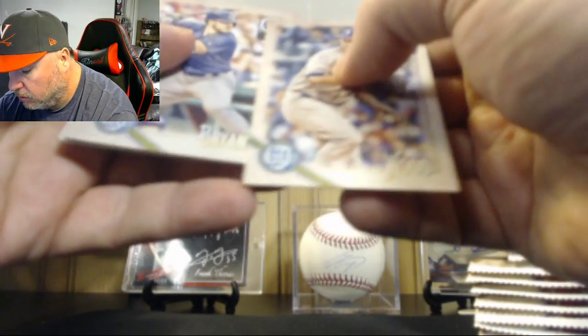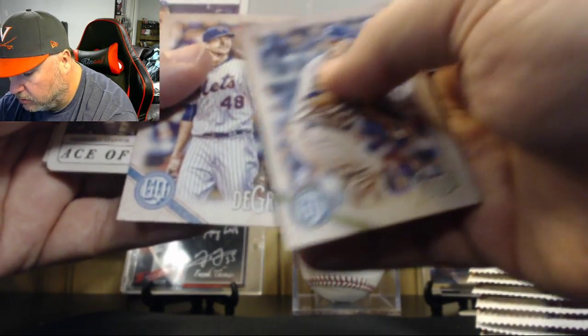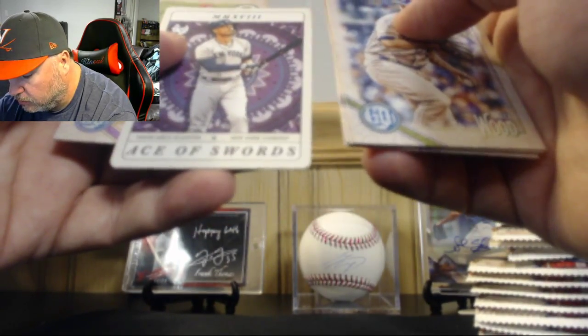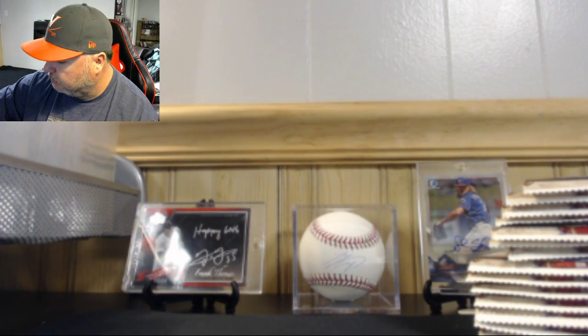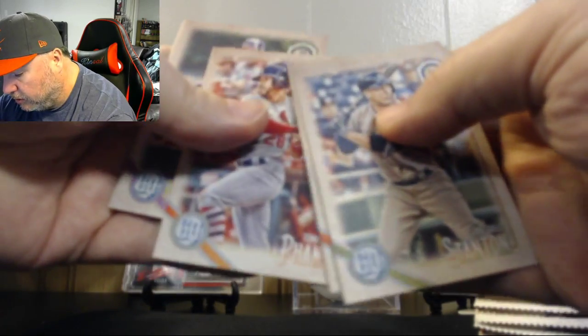Chris Bryant, DeGrom. Stanton insert. And y'all know how I feel about the inserts. Really like the inserts. I don't really need to see me open the actual package on video unless you want to see how I open packages. Lindor.